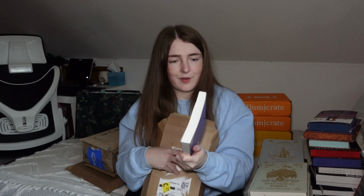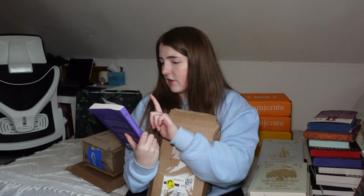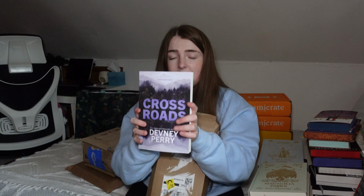This is the new series she's doing, and this is the first book in that series. I haven't finished the Eden series, but I loved it so much I thought I'd pick up her new series, which I believe it says here is Heaven River Ranch. So it's another small town series and I'm really excited for this.